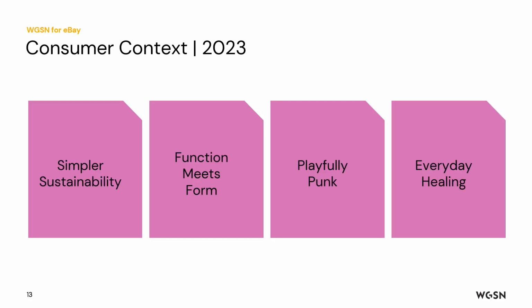Next, we have function meets form, and I think across all our forecasting, the rise of cost of living is really impacting consumers, of course, and this is really where that trend comes through, where despite consumers really looking for functional items, they are still looking for items that please them, items that they really want to have in their home.